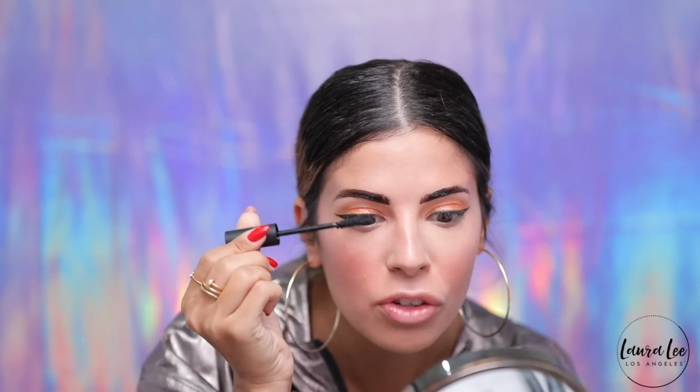Let's test it out. I don't really see it doing much for my lashes, but it takes a really strong mascara to lift these lashes up. So this one is kind of a flop. I'm gonna take a little bit of our orange blush slash eyeshadow, if you will, and just give it a pop.